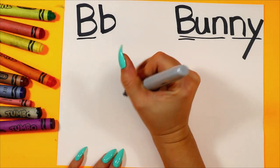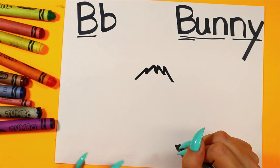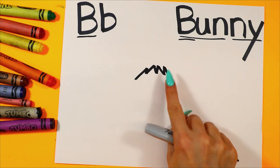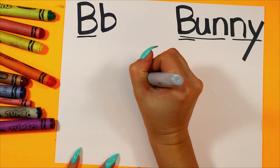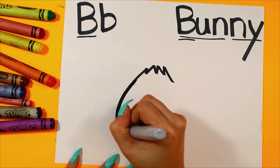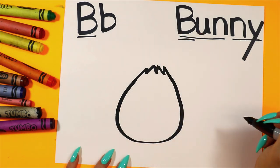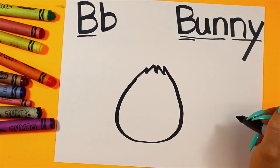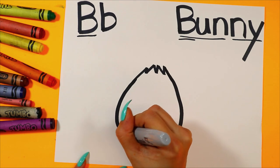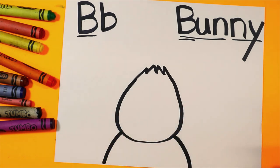All right, let's begin with some zigzag lines. I like to make my bunny nice and fluffy, so I use zigzag lines to make a fur texture. Next, we're going to draw a big circle below for our bunny. From there, we're going to draw two curving lines down to the bottom of our paper.